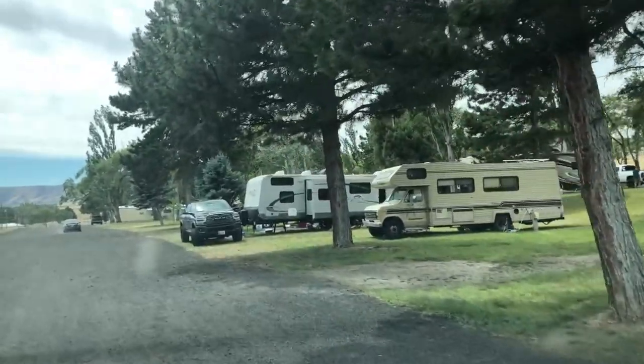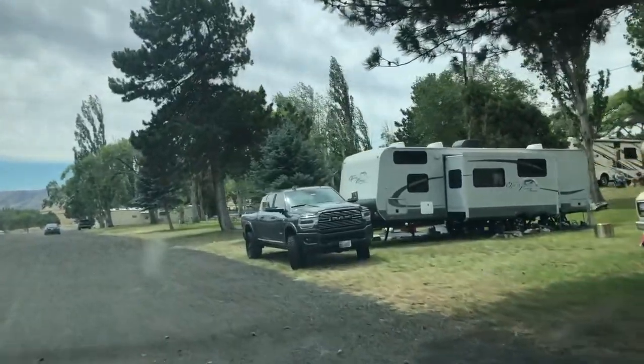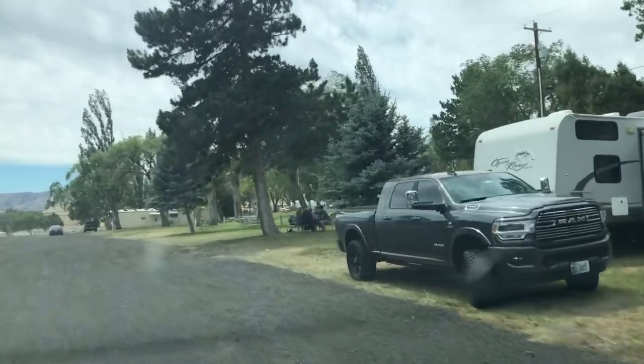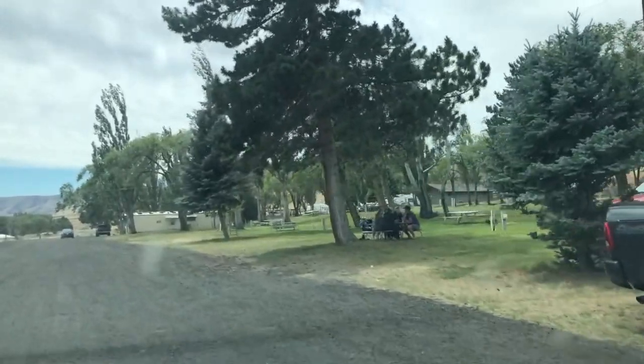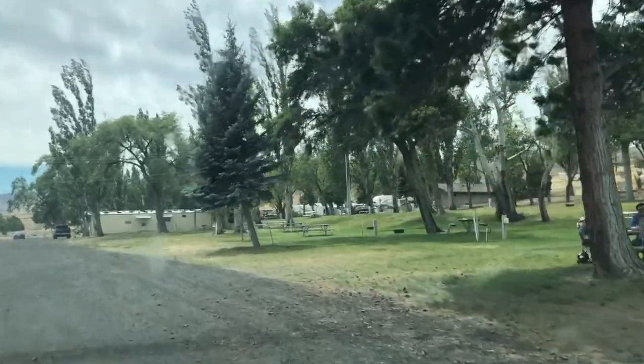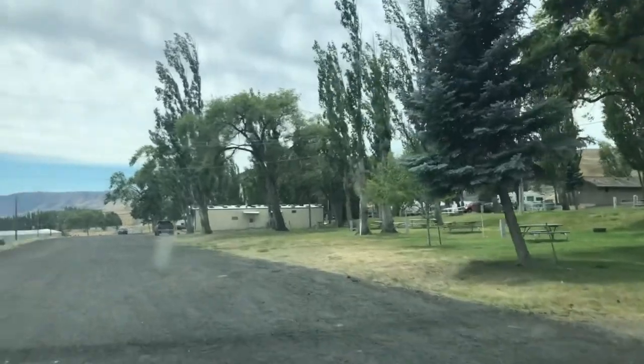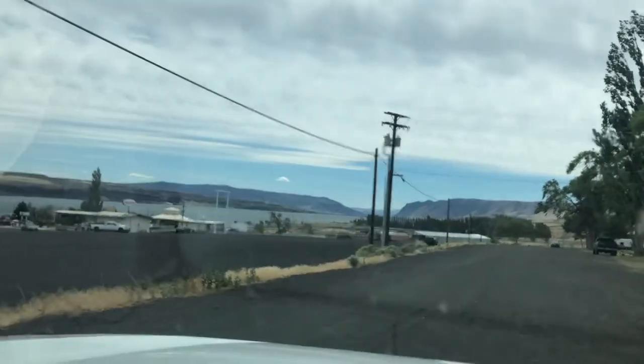But Passport America, not bad. 50% off their regular rate, so it was $20 a night. They've got laundry, they've got a store, playground. They have a post office. I think they even have restrooms. But look at that view.